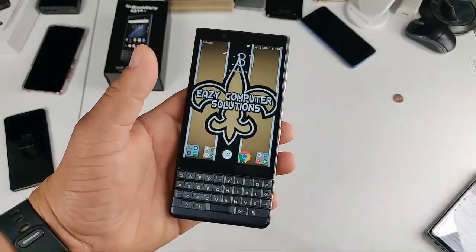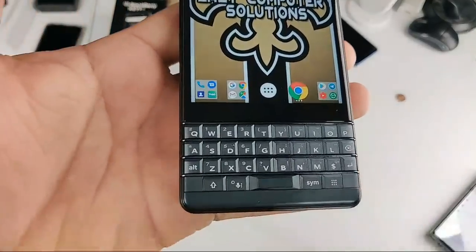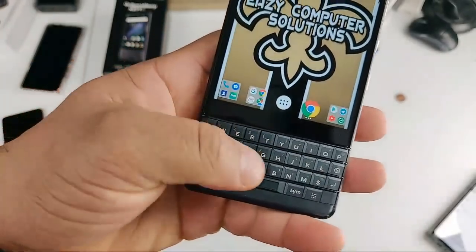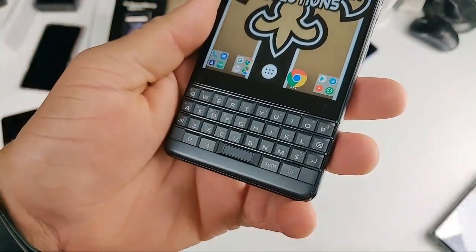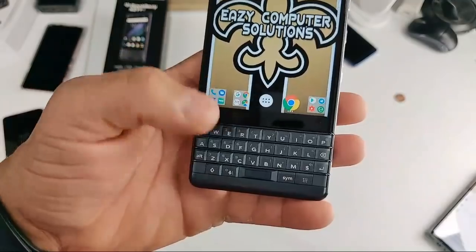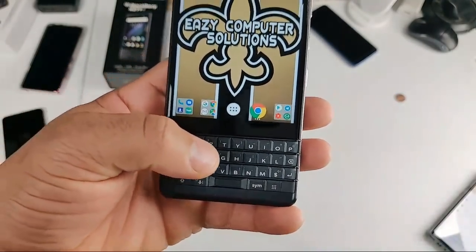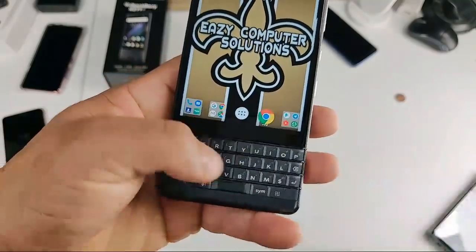All right, let's talk about this keyboard, man. BlackBerry went from the glossy keyboard to the plastic keyboard here, the matte finish keyboard. Now, since this is the LE version of the BlackBerry, it does not have the navigation here.